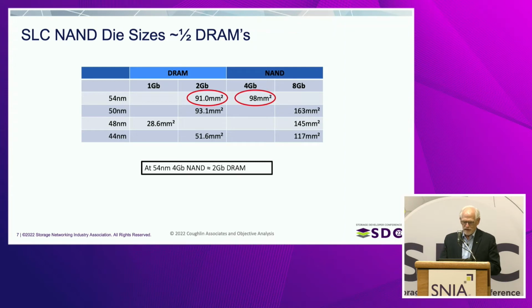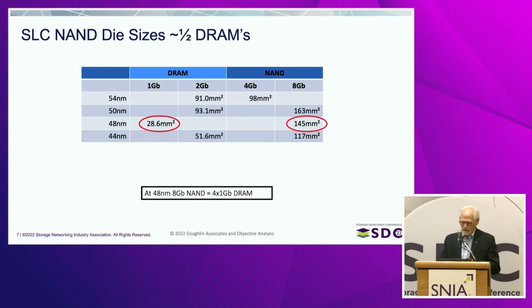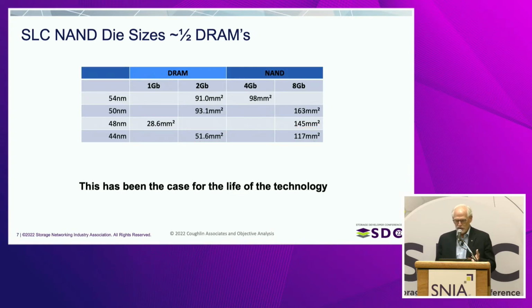At 54 nanometers, a 4 gigabit NAND is about the size of a 2 gigabit DRAM. At 50 nanometers, an 8 gigabit NAND is about the size of two 2 gigabit DRAMs. At 48 nanometers, an 8 gigabit NAND is about the size of four 1 gigabit DRAMs. At 44 nanometers, an 8 gigabit NAND is about the size of two 2 gigabit DRAMs. The big point here is that die sizes aren't everything. Even though there's an advantage there, in the early days, NAND flash was a lot more expensive than DRAM.